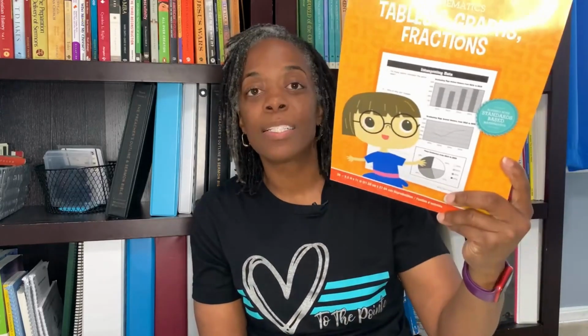Some other things that I thought would be great supplements that I actually got at the dollar store are these: Earth and Physical Science. This is grade 4 through 6. I'm gonna keep those because I have my oldest daughter going into 6th grade, so I can still use these. Same thing, tables, graphs, and fractions. And then another one is English and Reading Comprehension. I'm gonna keep them, but I'm just letting you know I bought these 2 years ago and we've never used them.